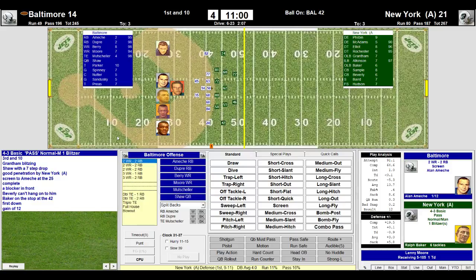11 minutes to play in this. Colts looking to tie it up here. Amici's down to 95% stamina. Let's give him a breather. Let's go to Jack Call, running back wide receiver.